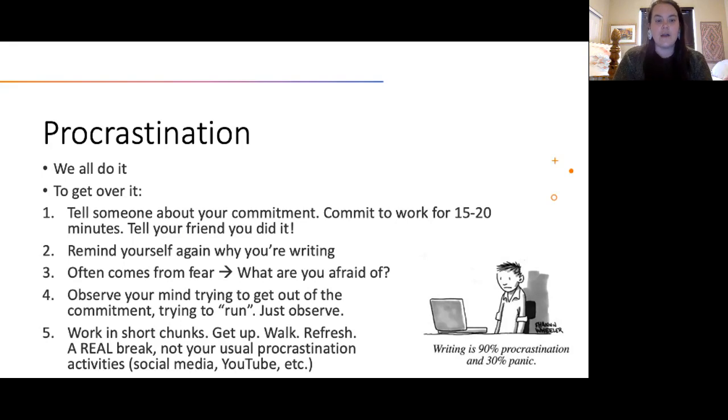Also, observe your mind trying to get out of the commitment. Just sit back and listen to it. It's a lot of mindfulness practice. I don't know if any of you use that, but it might be something to think about. And work in chunks. Get up, walk, refresh. A real break. Don't do your usual procrastination methods. Take a break. Go make lunch. Go walk around the block. Do what you need to do.